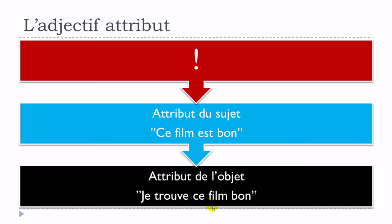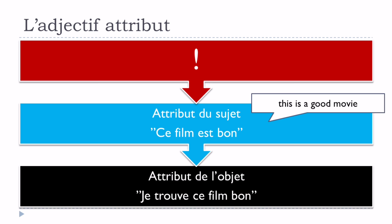So when we call the object, it's the grammatical object. Okay, so je trouve ce film bon. Well, in that case also this bon will be adjective attribut. Translation, so ce film est bon, and then je trouve ce film bon.